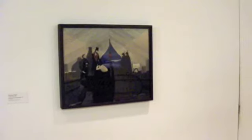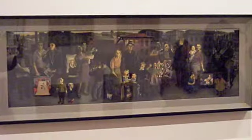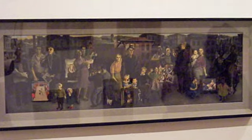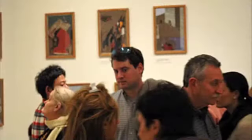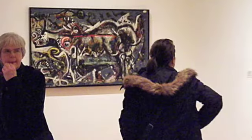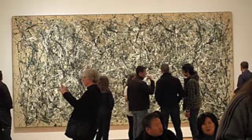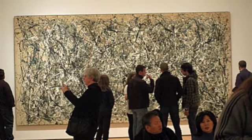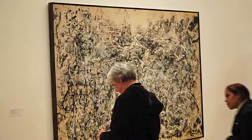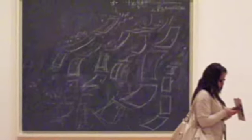A so-called outsider American painting. This great painting, I don't know who did it, but an American. It really is terrific. A famous early Jackson Pollock. The painting that made Jackson Pollock famous as an action painter. Another Pollock. A Cy Twombly.